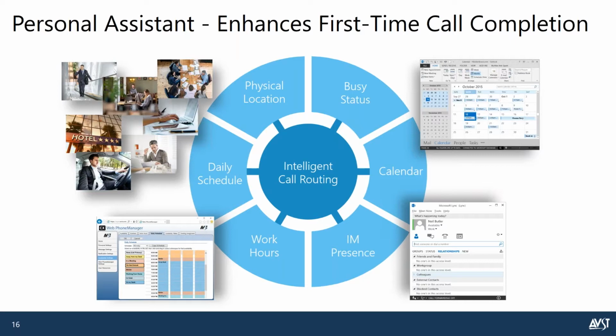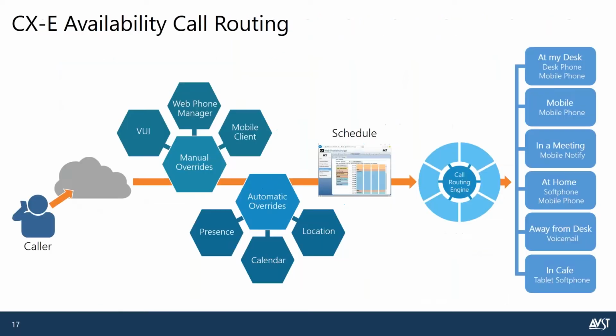Basically, most of us throughout the day have different devices that we tend to use. We tend to use our mobile device when we're out and about. We tend to use our telephone on our desk, mostly when we're at the desk. And maybe when we're sitting in a Starbucks, doing some reading, we use a soft phone on our iPad. And by having control over all that information, our system is able to do amazing things with increasing call completion.